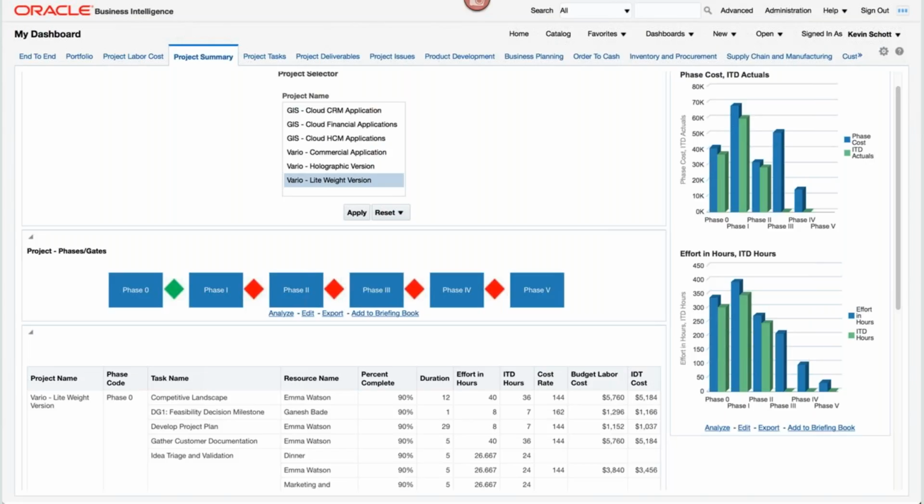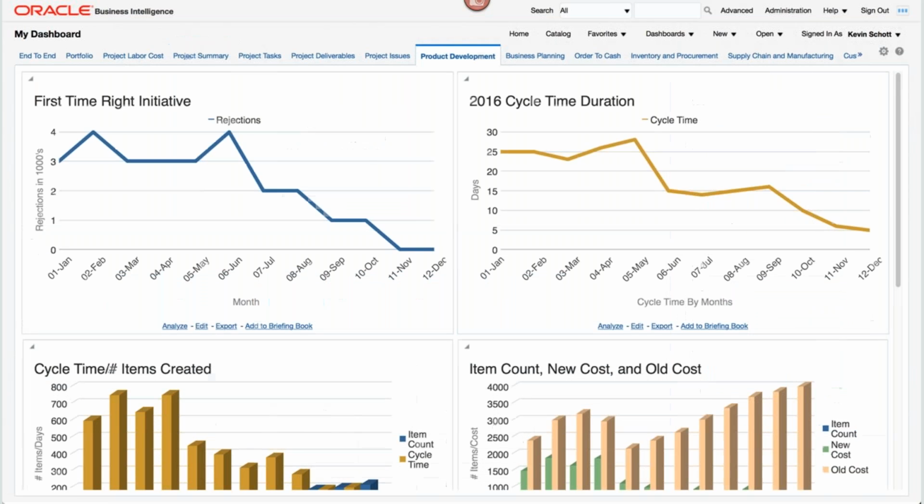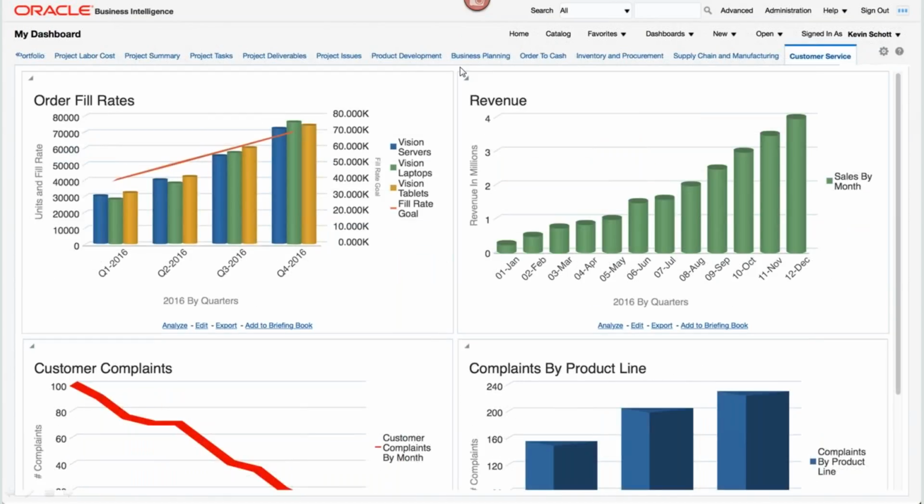This shows how you can set up custom dashboards depending on whatever area you want to focus. And this is an example of doing some project phase gate analysis. You can also do first time right analysis, as you're introducing new parts: how many rejections are there, how long are things taking. Within here, you'll see there's a whole series of dashboards, and you have all the data available. So there are out-of-the-box dashboards and reports, but you can also go in and create your own.